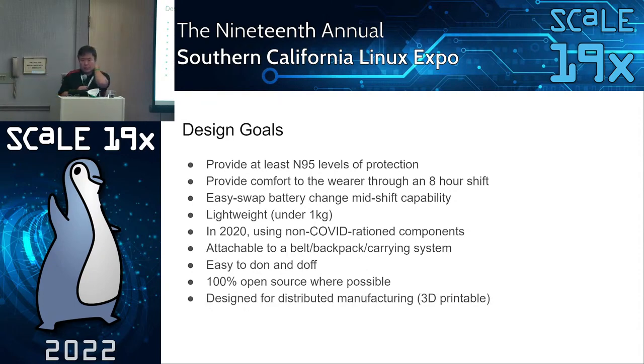And we wanted to design this for distributed manufacturing. Again, going back to the shortages, one of the problems that we had was that our supply chains were cut. So traditional manufacturing, which most of it is done overseas for these devices, was not available to us. And looking forward, we would like to have something that is able to be produced locally on site where things are needed, as opposed to far, far away and then shipped to a place. Because you never know what the next pandemic is going to be. You don't know what the next outbreak is going to be and where a lot of these devices will be needed.